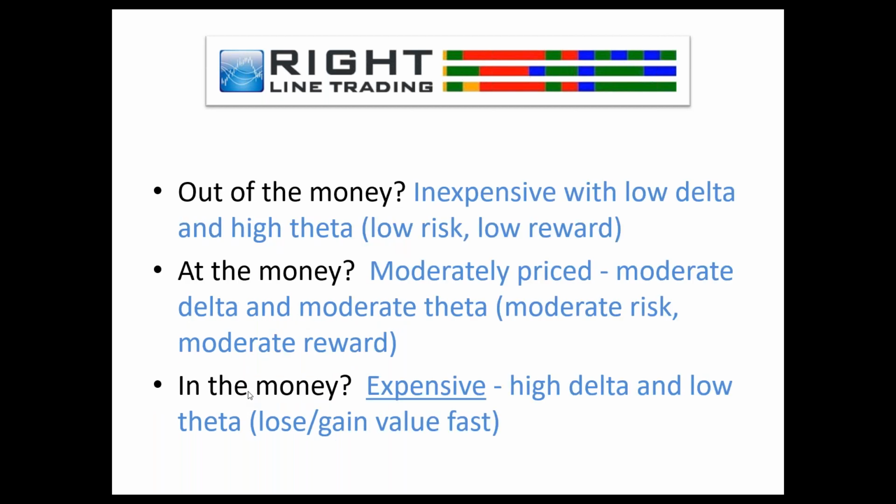One thing you have to know is that if it's inexpensive, it's going to have a low delta and a high theta. So for each dollar the stock moves, the option's going to increase in price only a small amount. And also it's going to have a lot of time decay, that's going to eat away at your option. At the money, it's going to be moderately priced. You have a better delta, and you have a moderate theta. So here you have moderate risk and you have moderate reward.